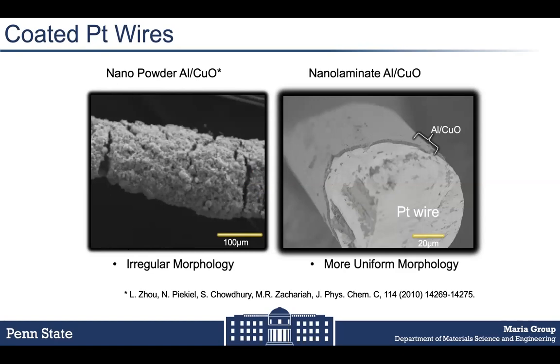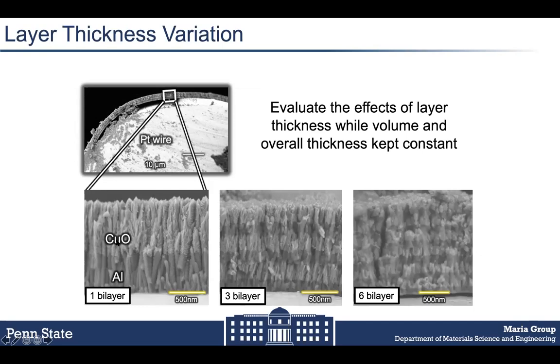So we took our instruments and our know-how of thin film preparation and developed a fixture to prepare these nanolaminates on a very thin platinum wire shown here in cross-section. You can see in this SEM image, here is our PVD coating, aluminum copper oxide. If you zoom in on it, you can see that we have nice distinct layers, again, aluminum and copper oxide in a single bilayer, in a three bilayer, and in a six bilayer stack.